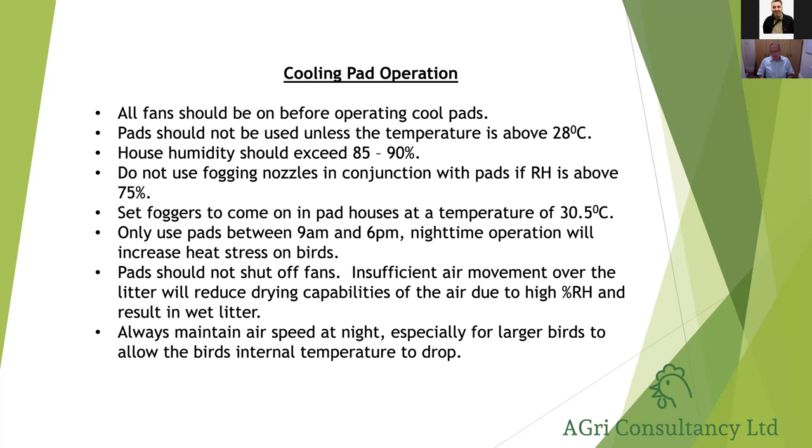Another key one is always maintain airspeed at night, especially for larger birds, to allow the birds to cool down. It can take 2 to 3 hours after the temperatures drop for those birds to get back to a comfortable temperature overnight. So it's worth maintaining that airspeed at night to get those birds cooler and also to maintain the drying properties of the air, the litter drying, sorry.